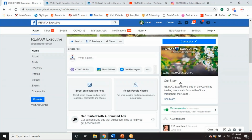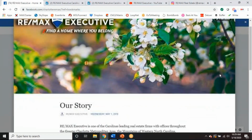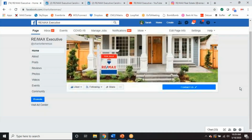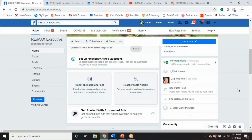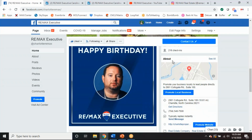And then beneath that, you have a section where you can include your bio as well. So we have our little company bio, our beautiful springtime photo, and the information about us here. And again, this is just the basics of your site. And then here we go. We also included our office location.